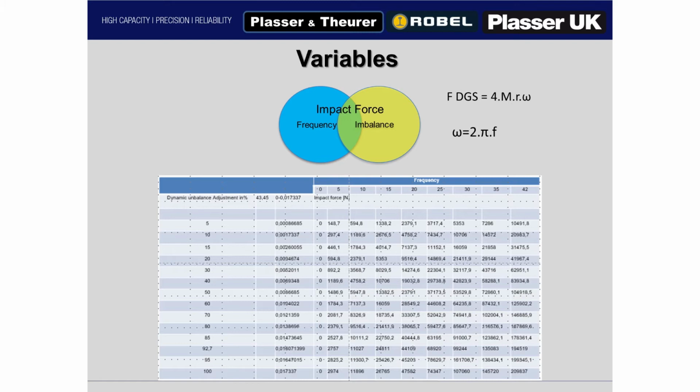If we give it 100% and a frequency of 42 hertz, we have an impact load of over 200 kilonewtons per unit, which is quite large. And people will go, oh, that's a lot of weight, that's a lot of force. But you have to remember what we're applying it to. The DTS units are 2 tons, and the track could be 26, 28 tons, if we take into consideration the sleepers, the ballast, and so on. So with this DTS now, we can control and understand the impact force which has been applied to your track.